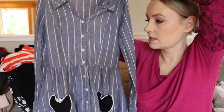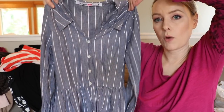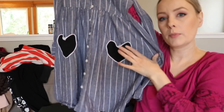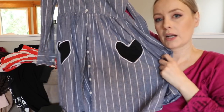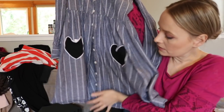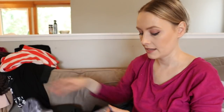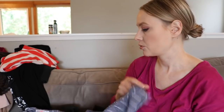And look how cute this is. It's kind of a chambray with a white pinstripe, and then it has these really cute heart pockets right here. Oh my gosh, they're so cute. And I did check, all the buttons are here. This definitely needs a little steaming because it's a little bit wrinkled, but it is the cutest little dress. And I did look it up. I think there was only one other listed, but it wasn't the same size, and it looks like all the other ones of this style have sold. So I think it's a rare one. And this is an extra small.